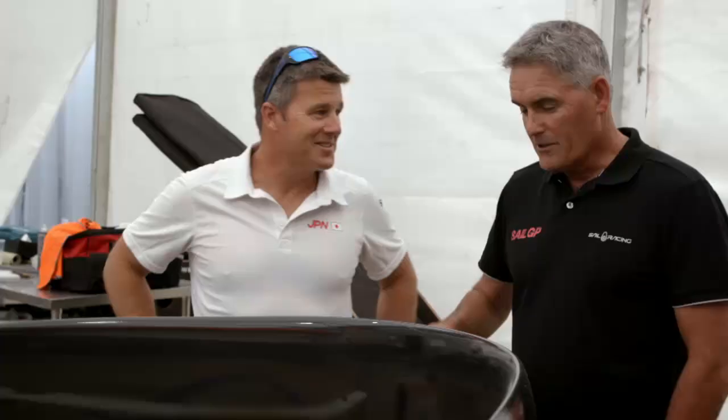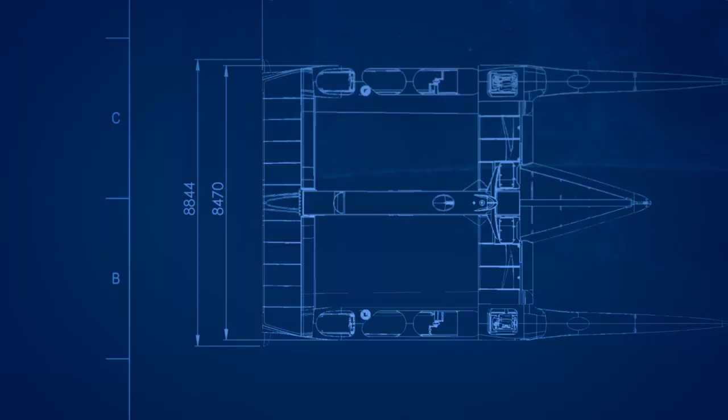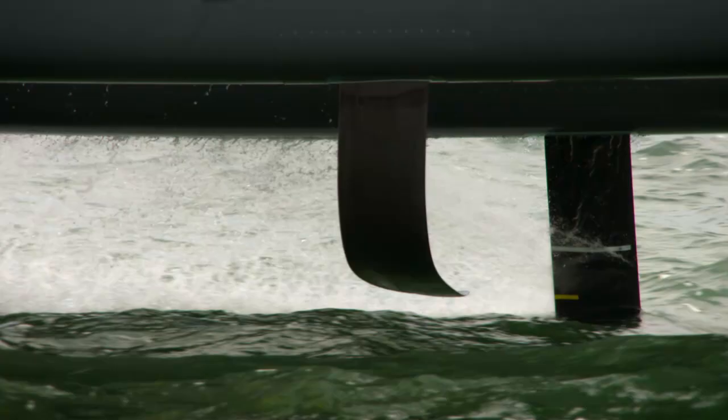Sir Russell Coutts is SailGP's CEO, multi-Americas Cup winner and driving force behind the introduction of the foiling concept to catamaran racing. Foils are carbon fibre elements that generate lift and for high-performance catamarans have literally taken racing to a whole new level.